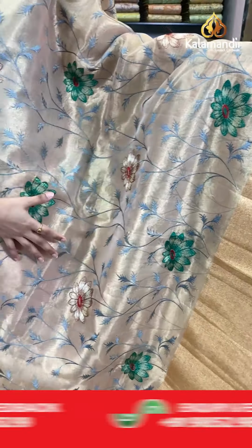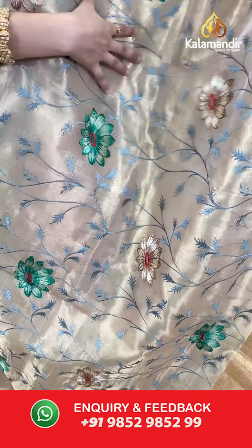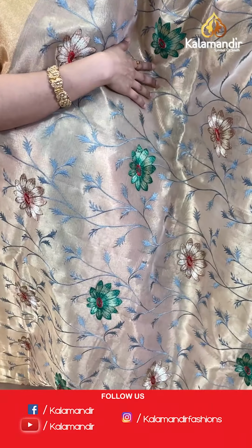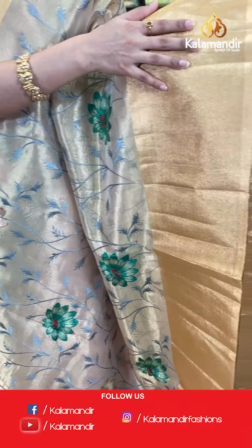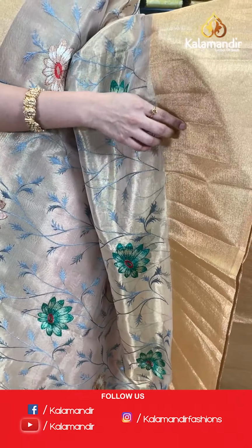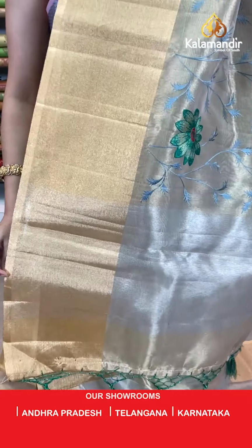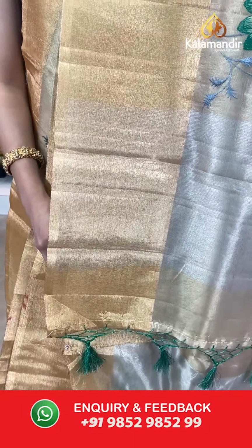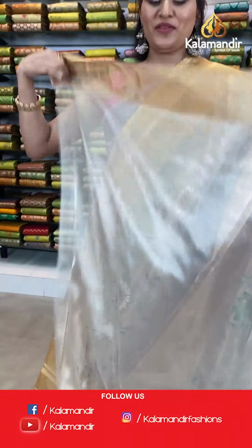Color combination for the saree is gold and green color. Where all over body you will find green color flowers with floral jal work. In the border we have a golden zari work. Beautiful tissue contrast pallu along with some green color tassels. The saree is paired up with a beautiful contrast blouse along with the border.